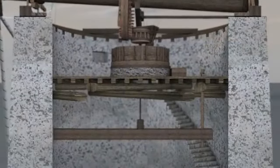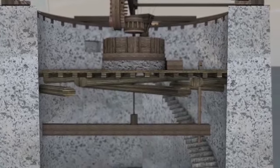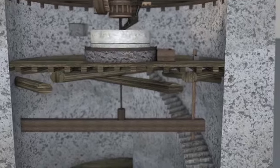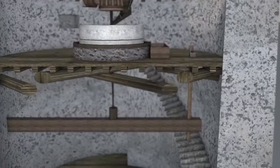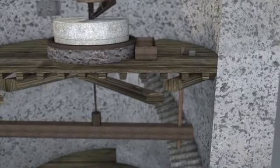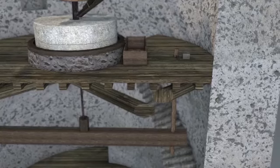Secondly, the simplest way to stop the movement of the sail frame was to apply a brake using the runner stone. To achieve this, the miller increased the amount of grain to avoid friction between the grinding stones and loosened the ties of the wheel. This way, the runner stone would weigh heavily on the bedstone.